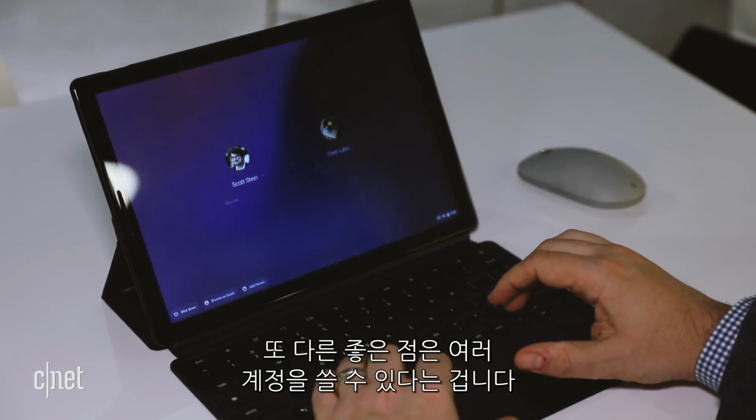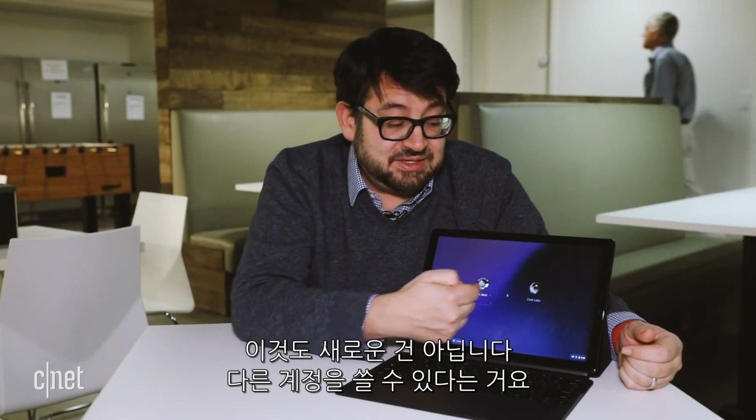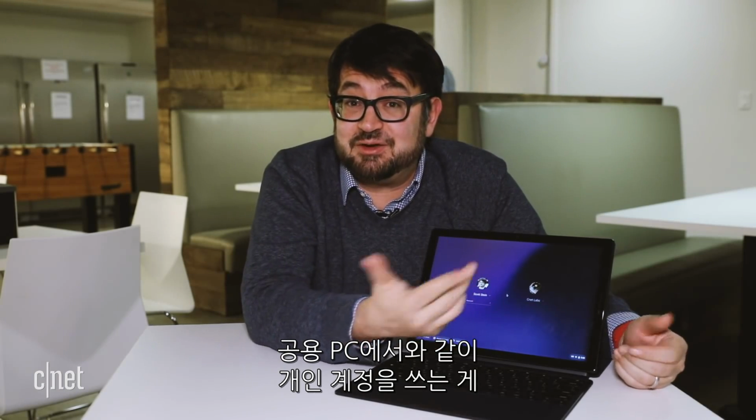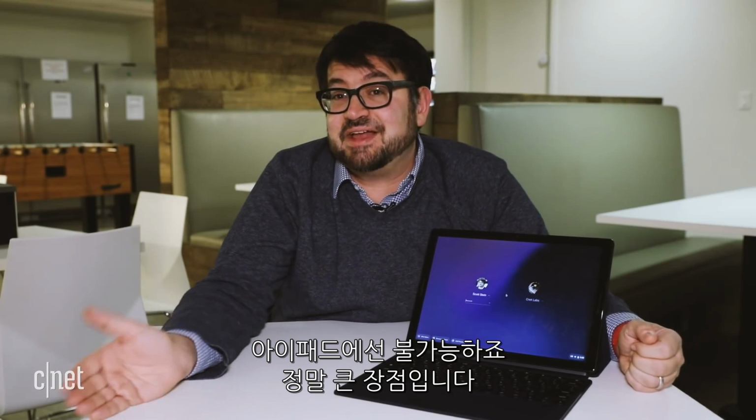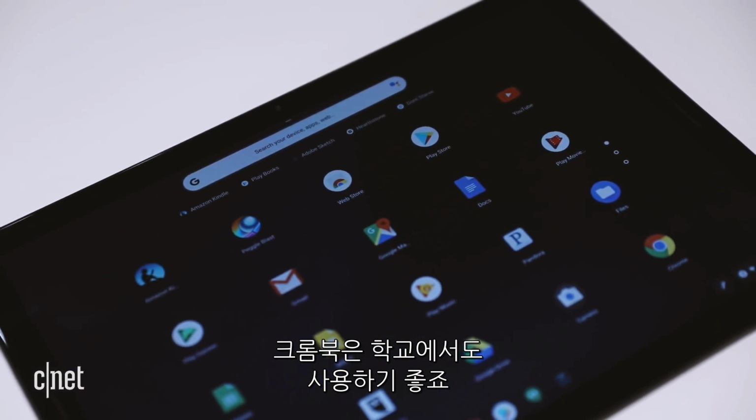Another thing I really like is multiple user sign-in. Now, this is, again, not new, but the ability to sign in to different accounts, like a lab account and a personal account, that's easy on a Pixel Slate, and it means that when you log in, all of your apps and all of your settings are all ready for you to use. That's not the case on an iPad. It's something that I really appreciate here and makes devices like Chromebooks really good to use in schools.